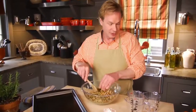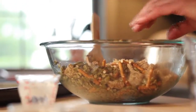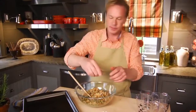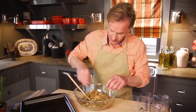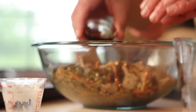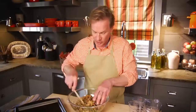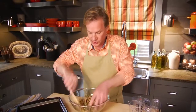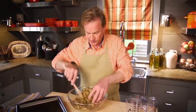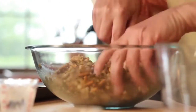Okay, now we're gonna boost the flavor with just 3 more ingredients. All right, what I'm gonna do is take 3 cloves of minced garlic. I'm gonna add that to it. And then I've got 1.5 teaspoons of cumin. Mix that all into it. And then 1 teaspoon of Worcestershire sauce. And you know, that's optional. You could also add a little Tabasco if you wanted to give it a little heat. But just mix all this together and you're done, except for cooking it.